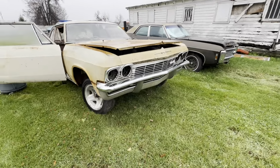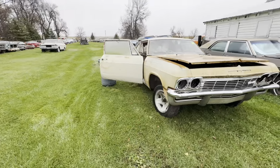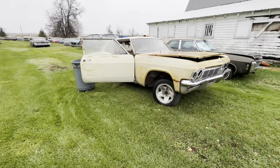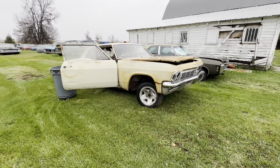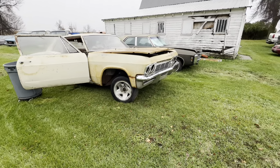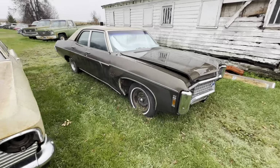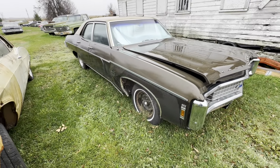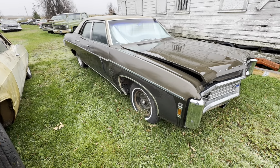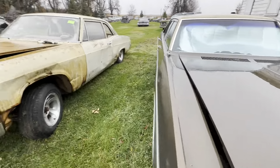All right, we're back working on this 65 today. You can see we got it down on the ground. Kind of skipped over unloading it. Actually, it went pretty good. Rolled nice. Just pushed it right off the trailer. And by God, look at it. Just landed right next to a beautiful original 69 four-door. This thing's a gem, really. We'll work on that at a later date. Well, it's kind of cool to show that one off while we're here working on the 65.